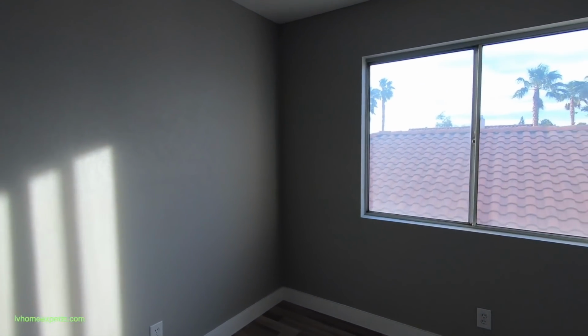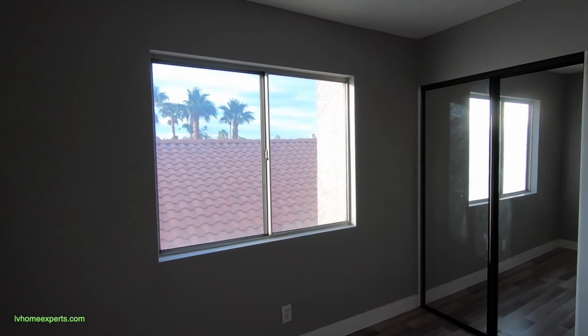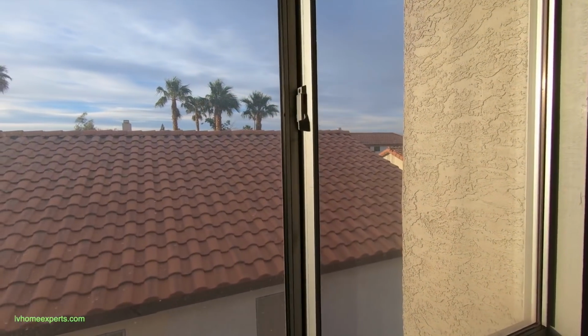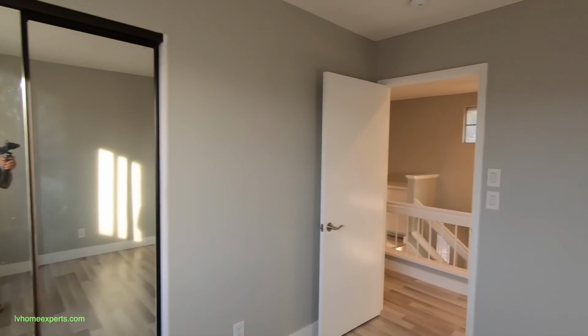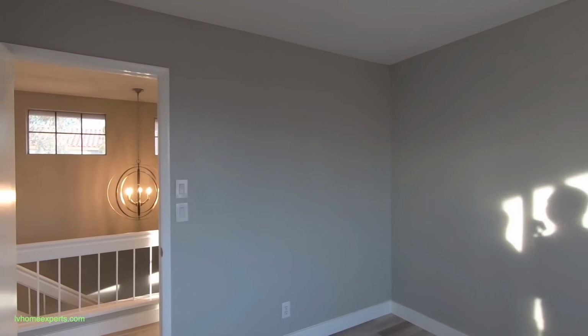Same thing here. Well, I noticed the windows here are white or silver. Like these are the original windows. I wonder if they replaced the windows downstairs now. I gotta go take a look. I'm curious. Okay.